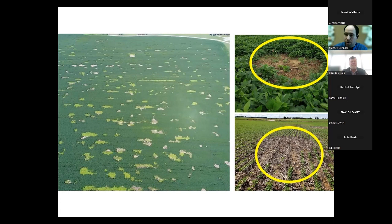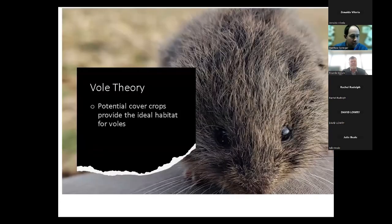So with this in mind, we tried to address this issue. We received some funding from the Kentucky Soybean Board a few years ago, as well as NRCS, with the idea that a lot of these issues were related to cover crops. There are a lot of great benefits from cover crops, but this is not a new problem.